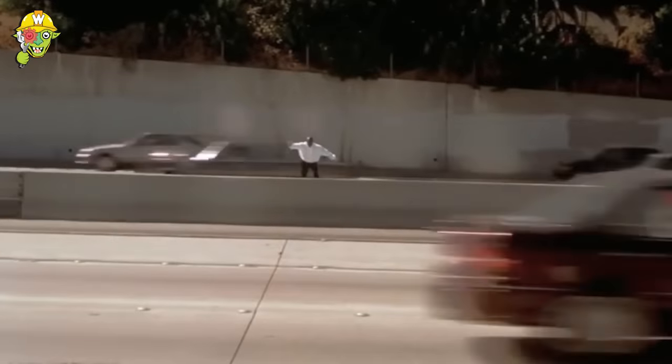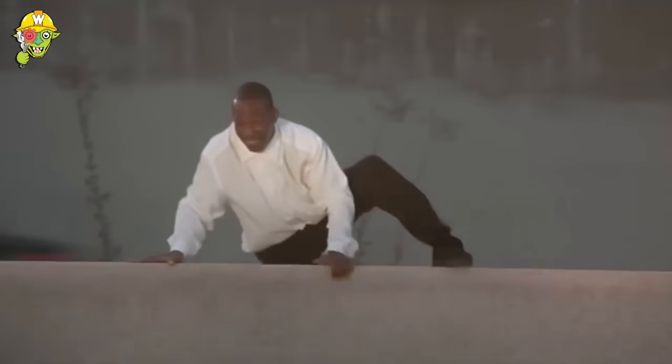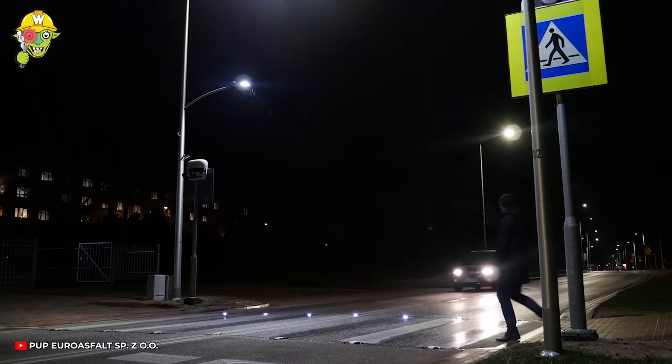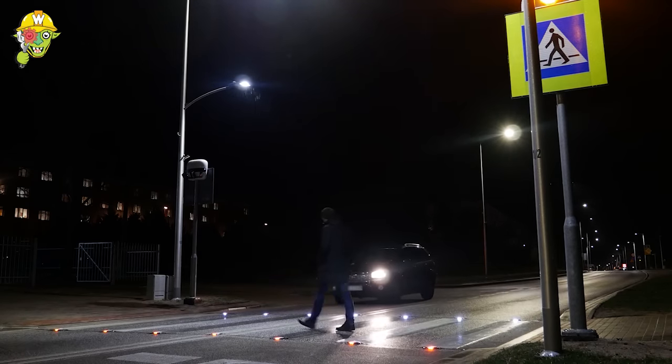Be ready for every walk without worrying about every time you cross the street. This smart system is especially effective in the fall and winter when there is rain or snow.